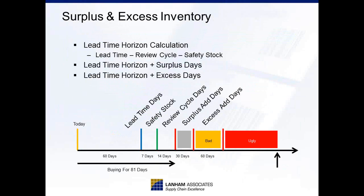So we call this the good, the bad, and the ugly. The good inventory is my lead time horizon plus my pad days. The bad inventory is my surplus, that above that date and before the excess date, and then the excess.